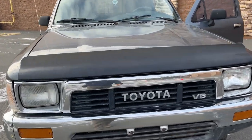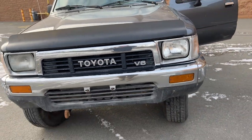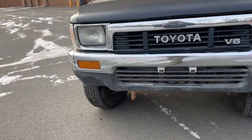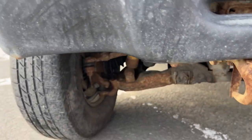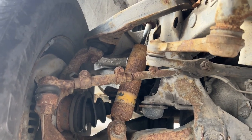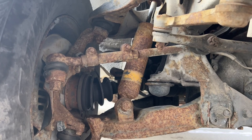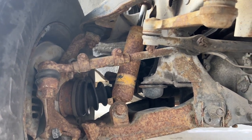Has the old school grill. It doesn't have the Toyota logo. It has the actual Toyota word. So that's it right there. And they also have some Old Man Emu shocks right there. And it looks like they still work really good. I was going to change them, but I think I'm going to keep all these shocks here, front and rear.